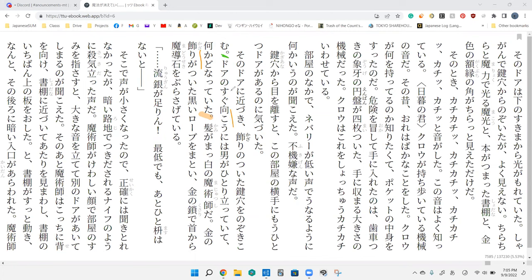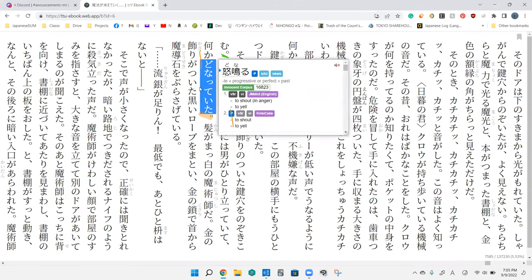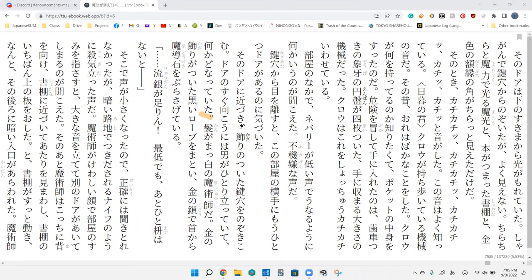Right across from the door, there was a single boy standing there, and I'm not sure what he's doing, but he's yelling something. It'd be a man, I think. Otoko. So this man, you're right, man, not boy. They specify if it's a boy with otoko no ko. So yeah, there was a man standing there shouting something.